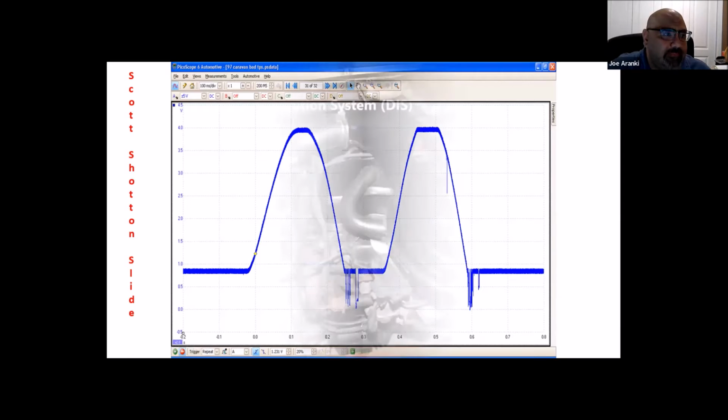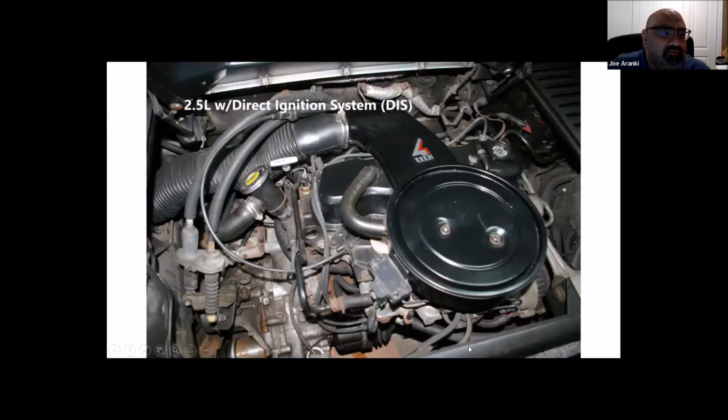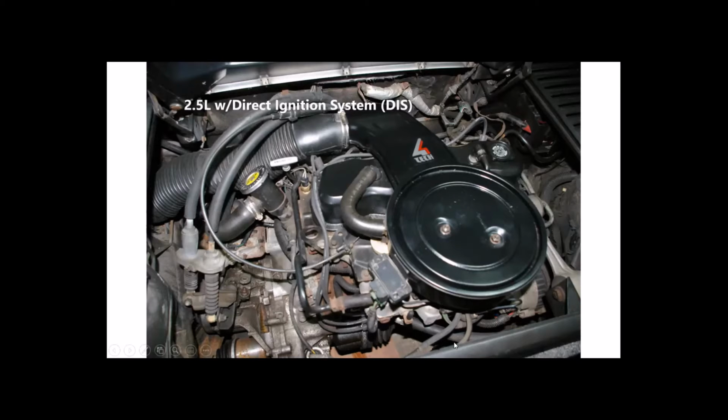So there's that. Now, moving on to some of these things, the direct ignition system, you know, the ignition system of any modern car compared to points and vacuum advance. Hey, Joe, before we move into that, there was a question in the chat regarding the TPS, the throttle position sensor. It said, wouldn't a throttle position sensor basically give you the same information as the map sensor?